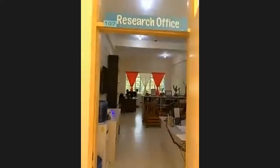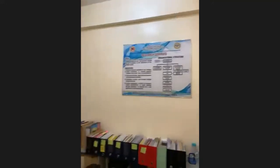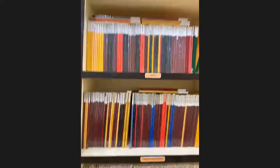We go now to the Research and Extension Office. We have here the research office. The research office houses research and extension. The extension officer or coordinator of the college is Professor Maria Concepcion V. Marquez, and the research coordinator is Professor Glenn Paul R. Lopez. So we have here some of the researches of our students. This office is also the repository of the different researches conducted by our students.